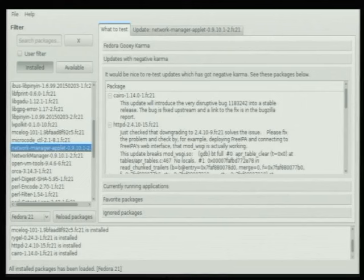So you can go there, read the comment, and you can decide whether the user has broken the system by something else or the Cairo package is broken. So it helps to choose which packages to test.